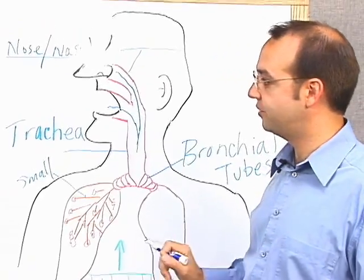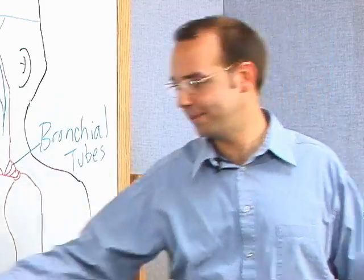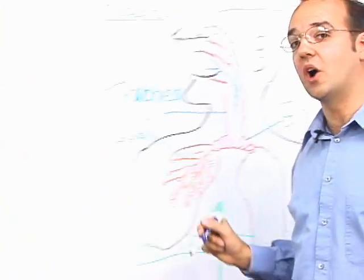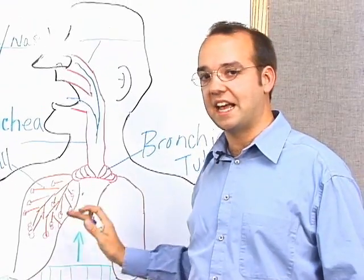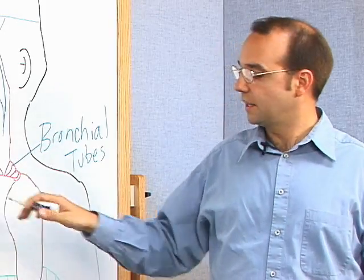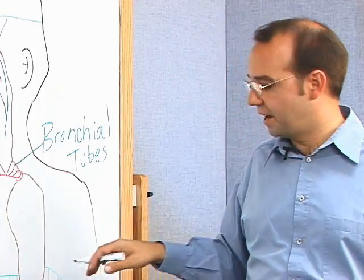Now, can anybody see what the final word is on the board? Diaphragm. The diaphragm is really the only muscle, other than some muscles that are in your rib cage, that actually make you breathe. The lungs on their own cannot move without the help of the diaphragm.